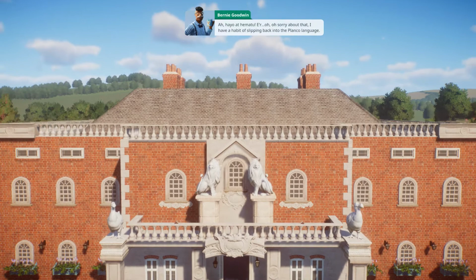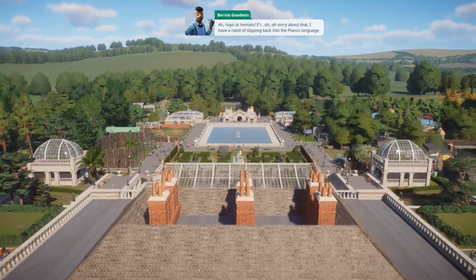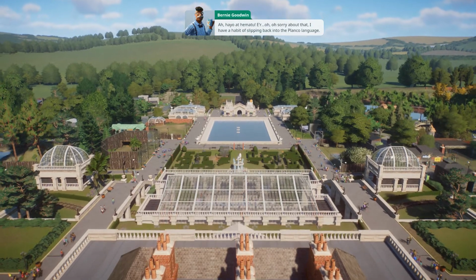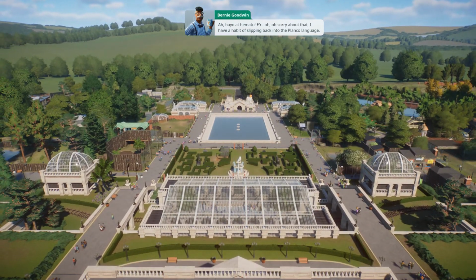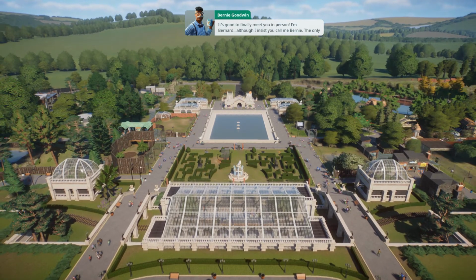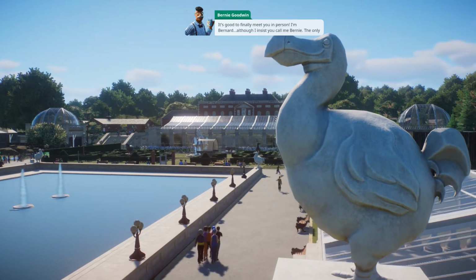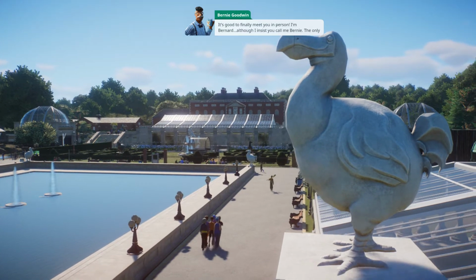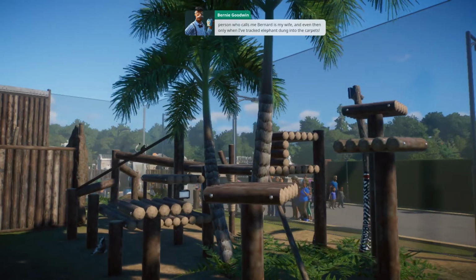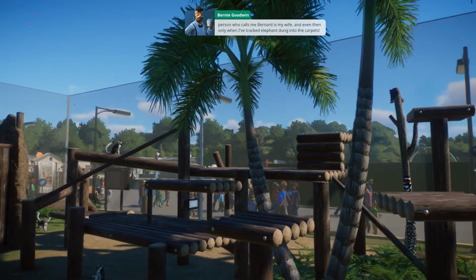Ah, heyo at Hematu. Yeah, yeah. Sorry about that. I have a habit of slipping back into the Planko language. It's good to finally meet you in person. I'm Bernard, although I insist you call me Bernie. The only person who calls me Bernard is my wife. And even then, only when I've tracked elephant dung into the carpets.